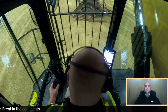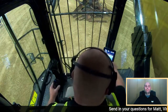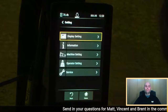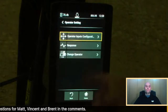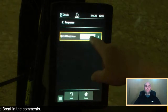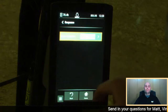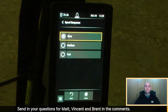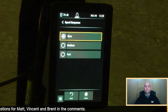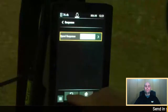I can set my controllability as far as how fast of inputs I have. Say if I'm just stockpiling material, I want to put it up on fast speed. So I can go ahead and put my response speed on fast. That'll let me, the more input I put on the stick, the faster this machine will go. If I put it on slow, it's going to slow everything down a little bit. So if I'm loading trucks, maybe I want to be a little more precise with everything. It's right here in the screen. I can just tap the button, done.